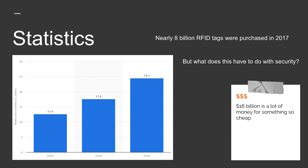Some statistics. Nearly 8 billion RFIDs were sold and bought last year. Why do I bring that up in terms of security? Most of those tags, almost exclusively all of those tags, were sold for retail purposes. And if you're putting these tags into things that cost money, people will want to get those things. So people are going to develop better tools and skills and methods for compromising RFID to thwart these retail applications. And some of those techniques will likely trickle over to other RFID applications.